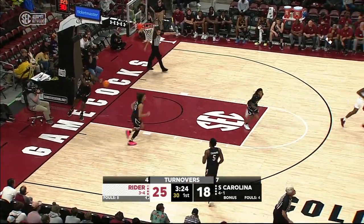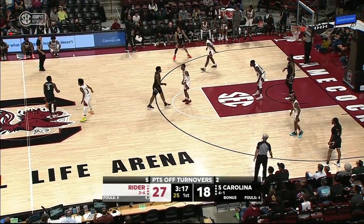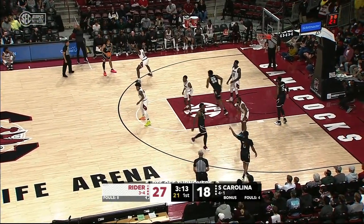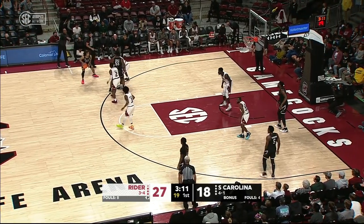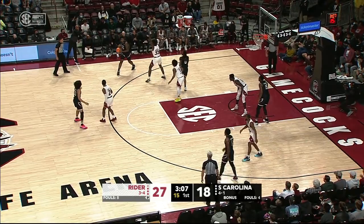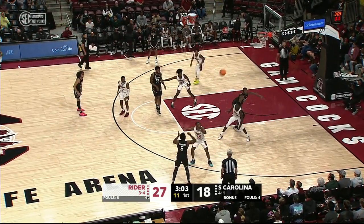Here's the thing. South Carolina's kind of playing a little laxed, as if that turkey's still on them a little bit. These are those types of situations that Frank Martin wants to put his guys through, where they deal with some adversity against some really good, really talented mid-major programs. 7 turnovers now for the Gamecocks, looking to get it into Levesque.